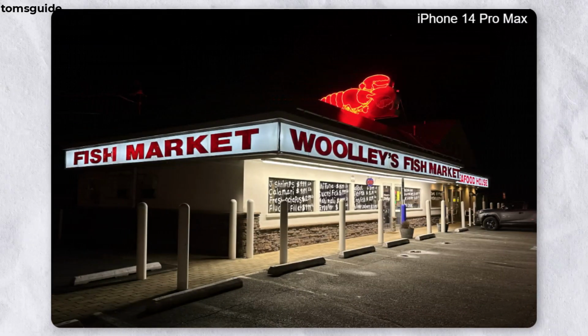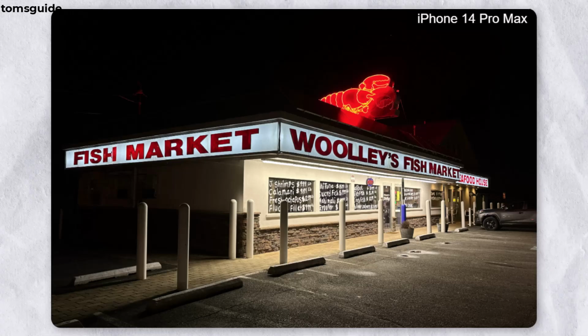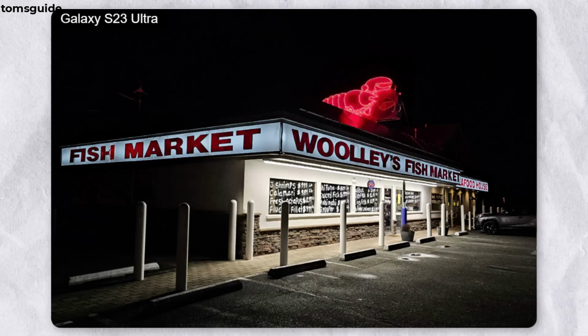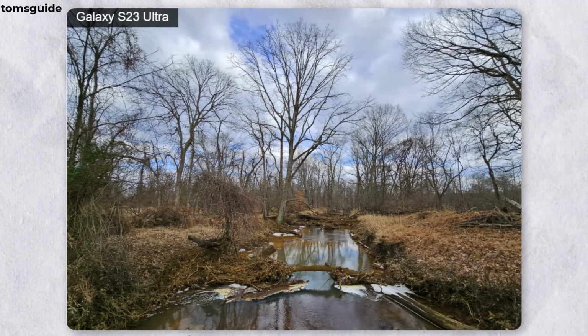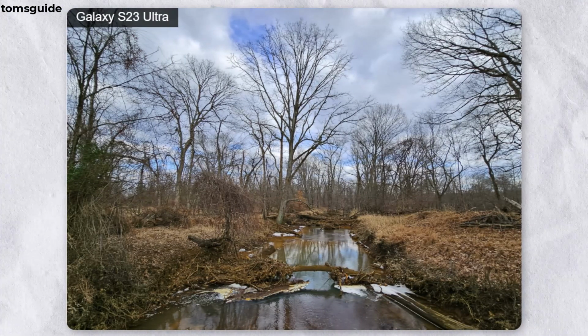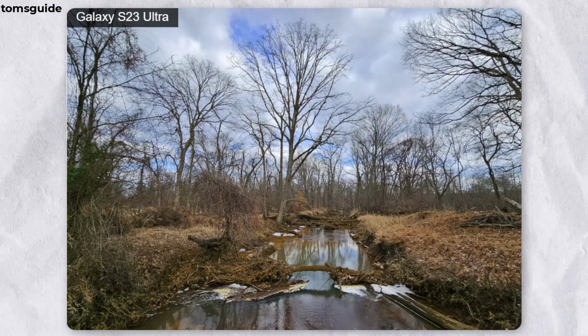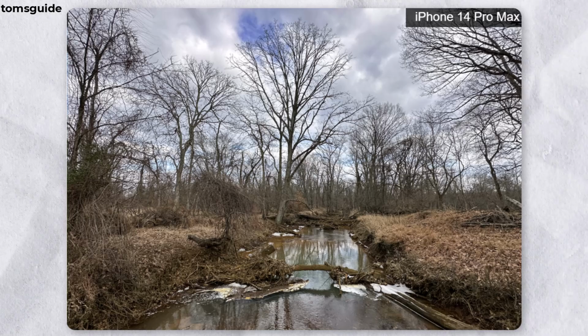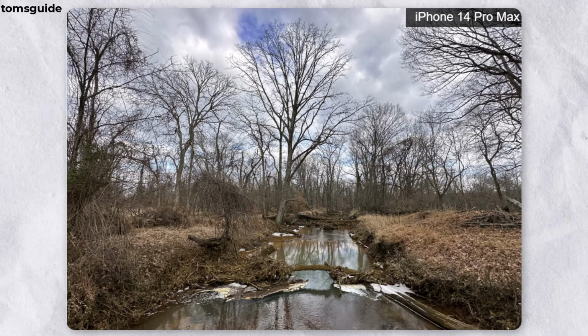In this photo of a fish market at night, the iPhone 14 Pro Max's image is brighter overall, from the walkway and parking lot to the car to the right. However, the S23 Ultra's image does a better job with a neon sign, as it's closer to red than orange. In this ultra-wide photo, the Galaxy S23 Ultra wins at first glance because of the more vibrant colors in the taxi and sky, but the iPhone shot delivers more gradation in the clouds and more detailed ripples in the water.